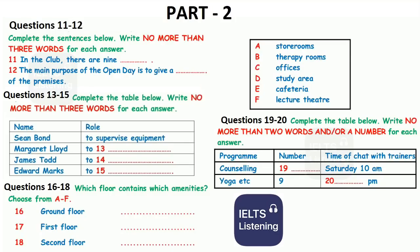There will be a chance to talk to trainers for those interested in counselling this Saturday at 10 a.m. For yoga, etc., there will also be an informal gathering of trainers on Thursday at 4:30 p.m. So, if you are interested in becoming involved, this is your chance.